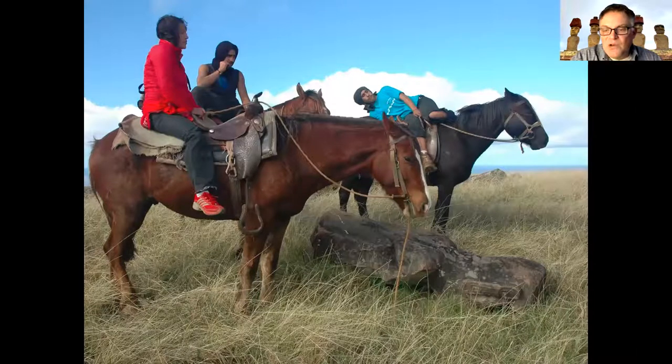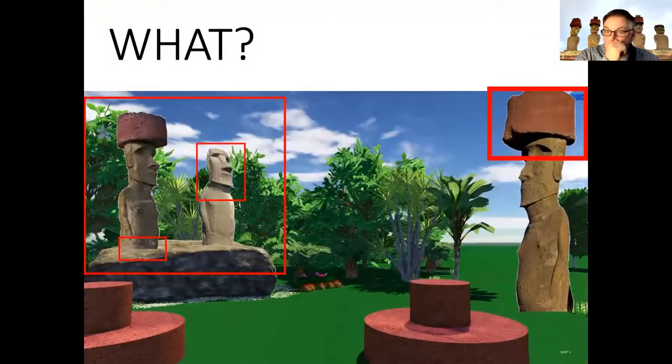And here are some of the local kids who are helping us out and doing some of the surveys that we were doing of Easter Island when we went there to look at some of these statues and try to figure them out a little bit, try to understand their history and their source. So what is it about Easter Island?